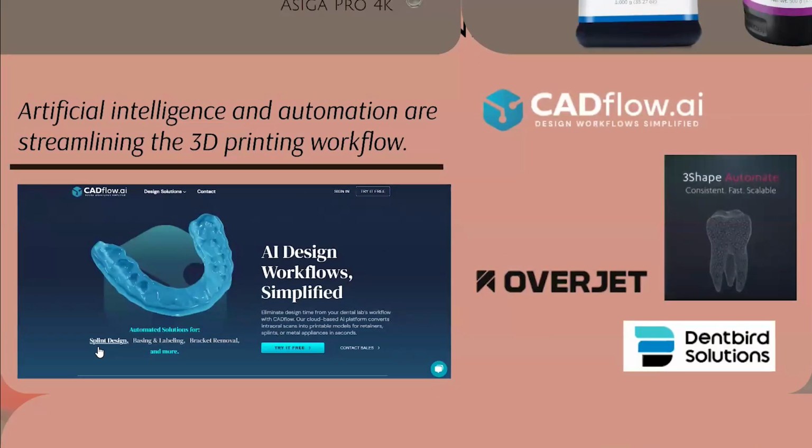So the automation I mentioned, right? CADflow AI is one of my favorites by far. CADflow AI, very simple, very affordable, and they will send back your model design. They can design a splint, a bleaching tray, some more ortho things in there, and very smart technology, super smart, super accurate, and amazingly quick. So CADflow is something to look at, especially in your model part.